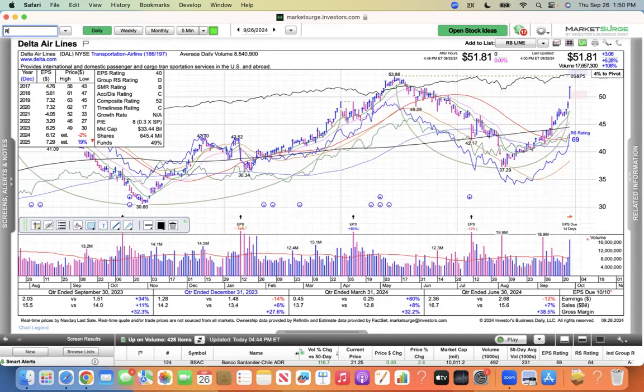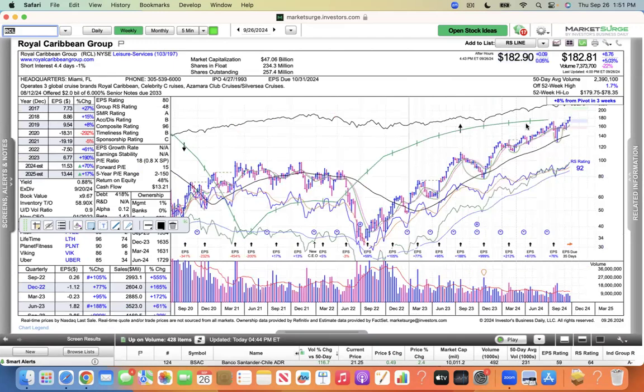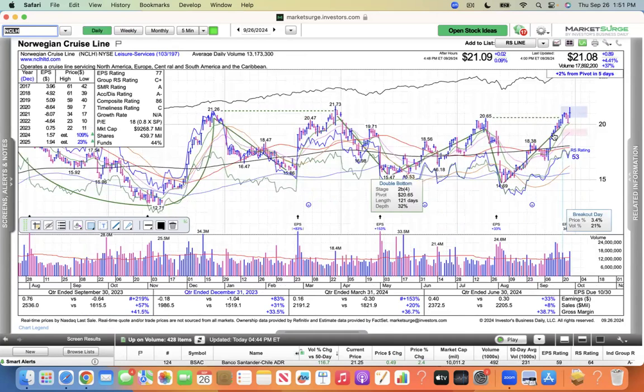I did mention the cruise lines, RCL. I did have this one on the list. It's got a nice cup with handle pushing away from its base. It's extended now, but I don't know how many people bought this one. Nice trade, up 5% this week. Norwegian Cruise Lines is another one that was up today. It's only up 1% this week, but it's trying to break out of this double bottom base here. 2065 is your trigger, and it closed above that today. So I'll be watching that one, although I do like RCL.